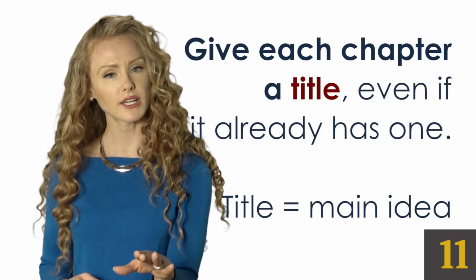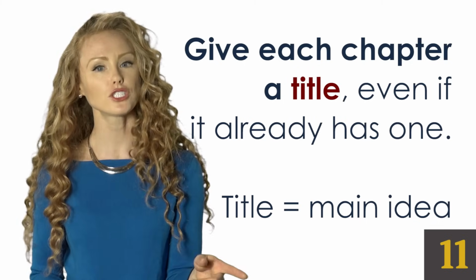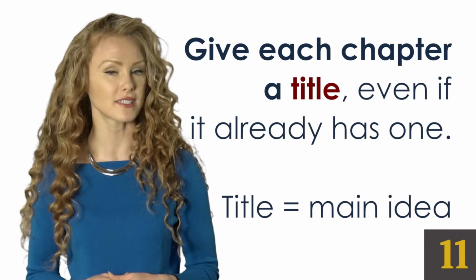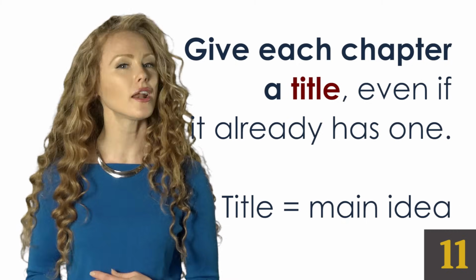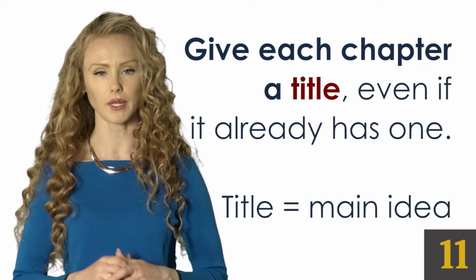So after you finish reading each chapter, go back to its title page and give it a title. Now, the title should simply be the main idea of the chapter or a statement about the main event in the chapter. If the chapter already has a title, chances are that it's just a catchy one. It's interesting and not helpful. So still go ahead and title it yourself with a little summary statement.